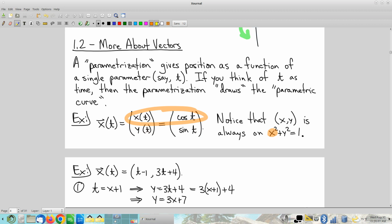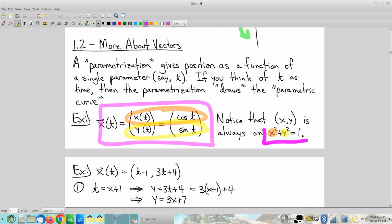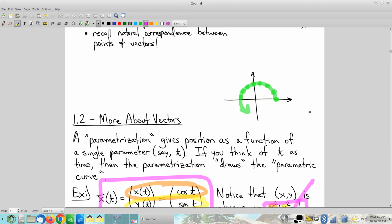and y being sine, this parameterization gives formulas for x and y, and those formulas for x and y always satisfy that equation, which we know from long ago in high school is a circle. So every point generated by this parameterization is on the circle. And that means that this thing that looks like it's tracing out a circle is literally tracing out a circle. Is that cool? All right.